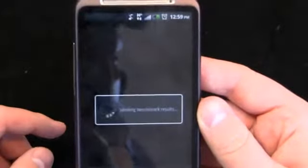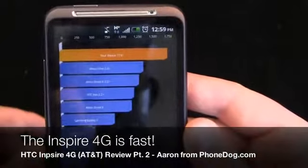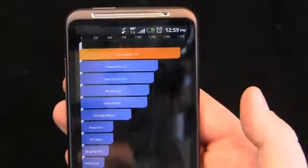Let's take a look. Benchmark results. Drum roll. 1741. Now, I've seen this device go between 1700 and 1850. So, needless to say, it's a fast device.